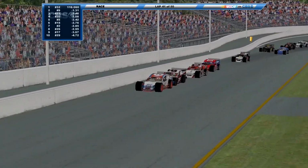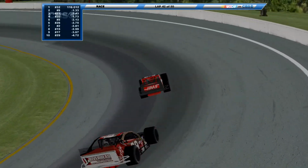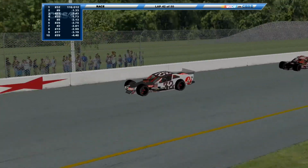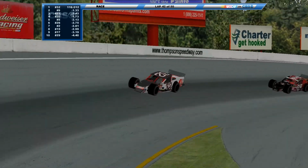I mentioned the point system. It's the 2011 NASCAR style. 46, so 43 plus 3 points for a win, and then 1 point separates from all the way down with laps led.